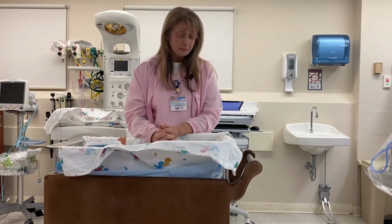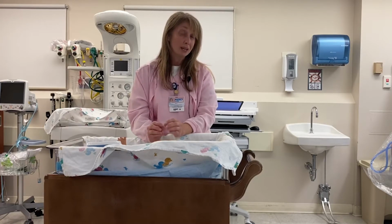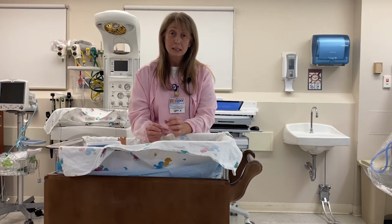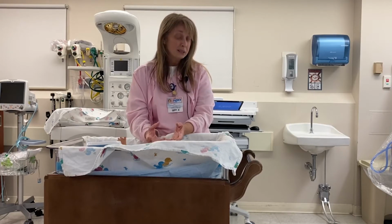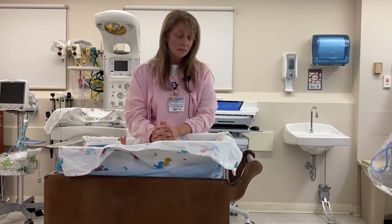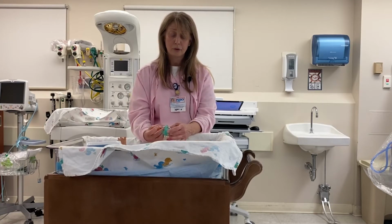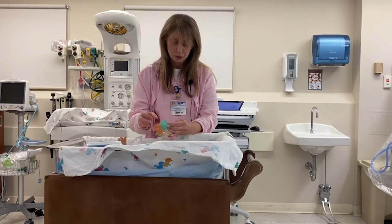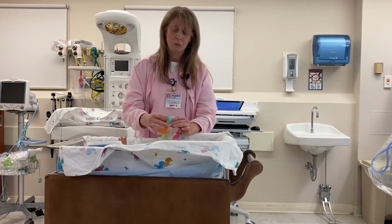Excuse me. So you want to avoid that. Also, it causes them to burn calories, especially if they're not breastfeeding and if they're sleeping, they have the pacifier in their mouth, they're constantly sucking. That's gonna cause them to lose more weight and burn calories. So we don't want that. So avoid the pacifier. Sometimes it may be used for certain tests when the nurse or the doctor is going to be doing some tests.